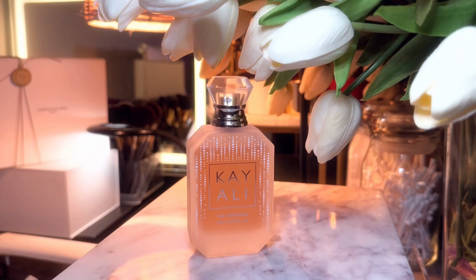What you do get is the nectarine from the top until the dry down. This one is just fruity. This one is beautiful. It's girly. It's feminine. It has a little bit of richness, the rose, the vanilla. To me it also has a creme brulee type of note in there. I don't know where that comes from, but that's what I smell. It's a beautiful fragrance. I wish it had been made in a 100 ml, because you can't even find this fragrance. It hasn't been back in stock. I was going to get a backup bottle, but I can't seem to get my hands on it.